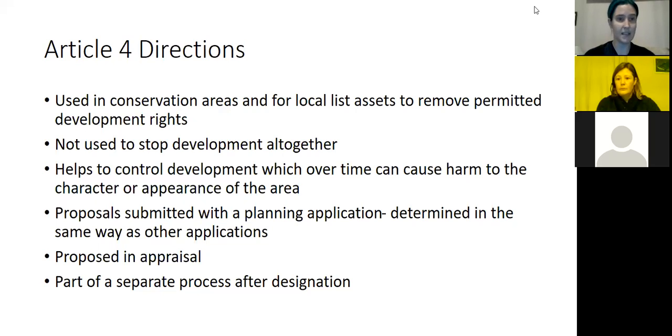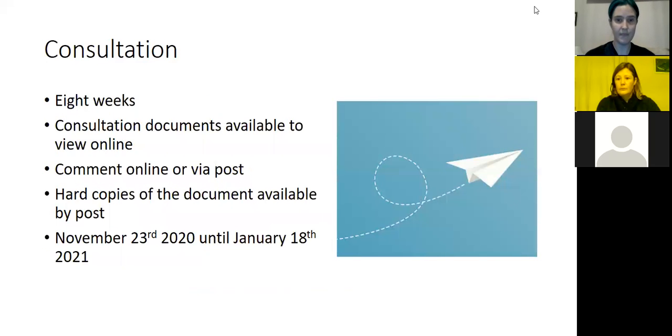Can I have the next slide, please, Anna? Thank you. So we're currently in the consultation period and consulting on the draft appraisal and the proposed boundary for Preston Capes Conservation Area. The consultation is running for 8 weeks, so it will run until 5 p.m. on the 18th of January.